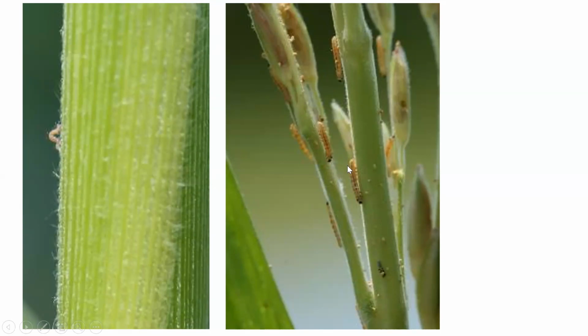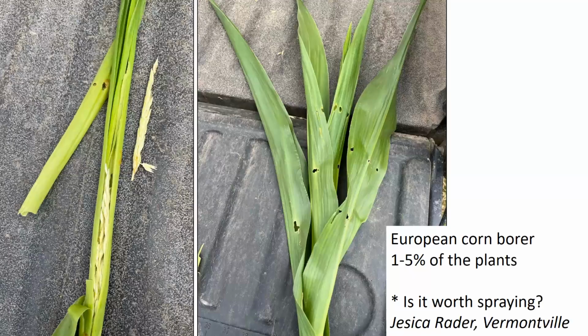Then they have to crawl back down into the ear zone, and then they'll be in the ears for the rest of their life. But when they're little, if there's a big rain event, as there has been in the last week or two, that can wash a lot of larvae off the plant and do a great job of mortality. So some of these rains that we've had, if they're timed right, may have washed off some of these little Western beans. Same thing for corn borer. Corn borers can have a lot of mortality because of rain as well.